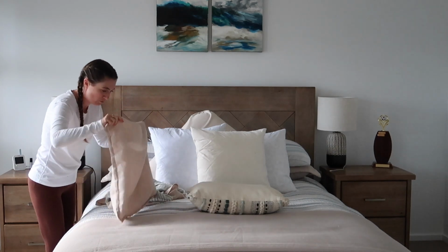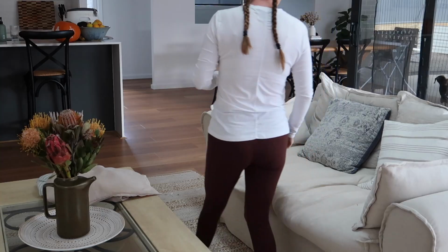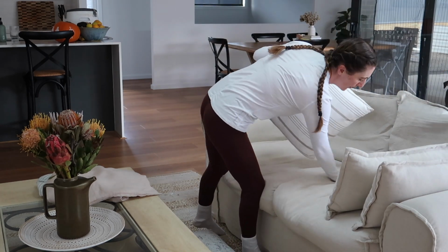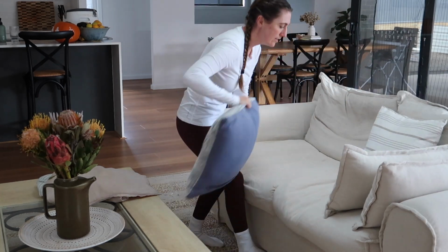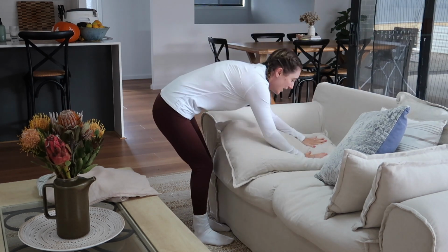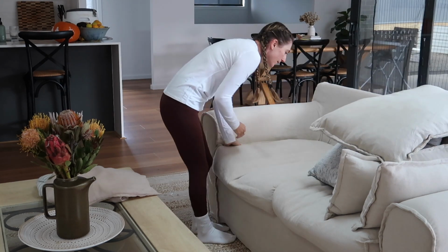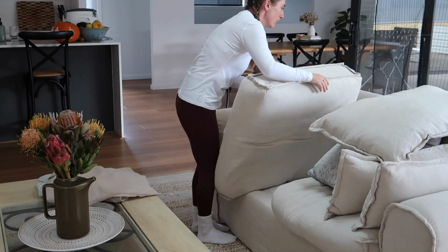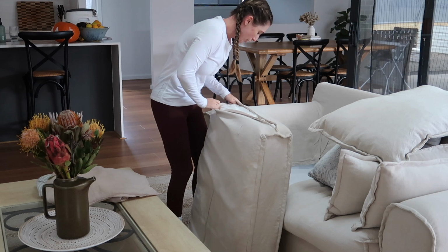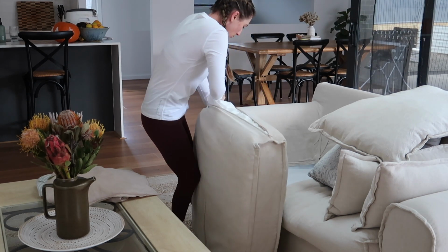Right, I'm going to move on to the big lounges and grab some of the cushions off those. On the lounges, I'm really only going to do the cover of this one because this is where I sit to feed Hunter. And the other lounge over there virtually never gets used unless we have guests over, which is quite infrequently actually. So I washed it not that long ago, so it should be fine. Let's give this one a go because it does have a tendency to be the recipient of some milk spills.